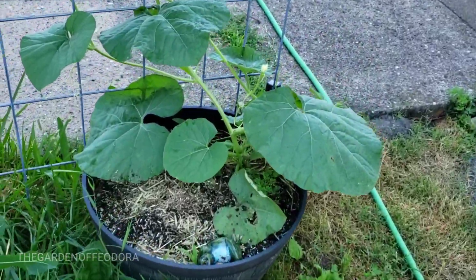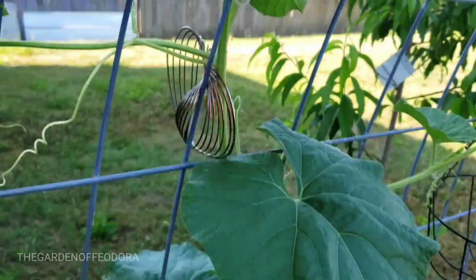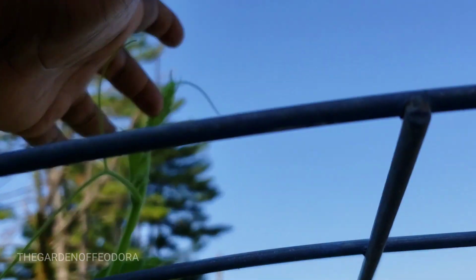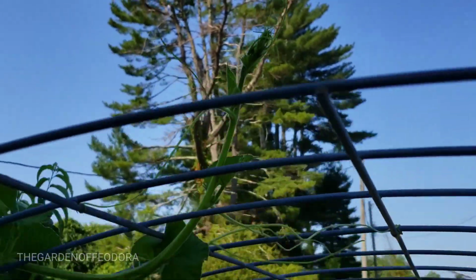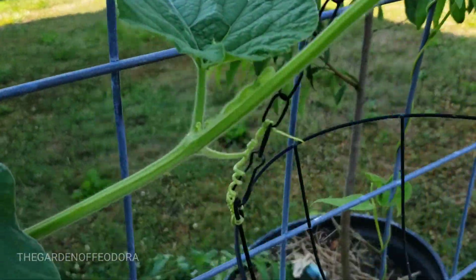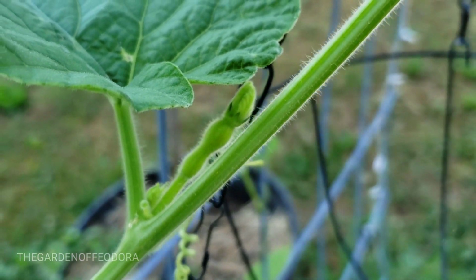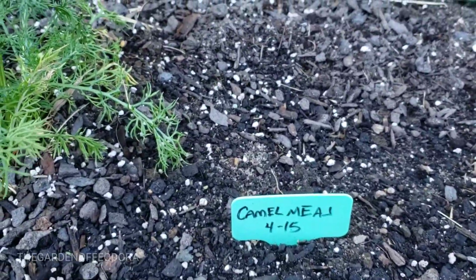We have a birdhouse gourd here. That's going up. What's great is, on the hour, you can actually look out of the window right here, and you can watch this thing grow. And I'll come out and I'll curl it around and train it to continue going. And I noticed yesterday there is actually a gourd. Yay! And here we have chamomile.